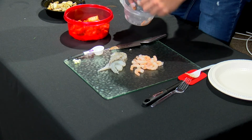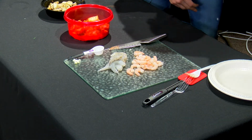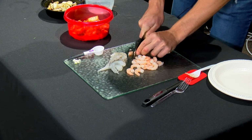And with this, all you want to do is just really simply chop this up into bite-sized pieces, because you don't want big chunks of this in the pancake. You want it to kind of line up with the size of everything else.